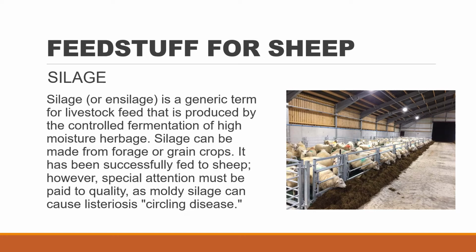Then another one, aside from the hay, is yung silage or ensilage na tinatawag. So, it is yung silage, a generic term for livestock feed that is produced by the controlled fermentation of high moisture herbage. So, bale ini-store to, fine-ferment, then ini-store. By storing, na-ferment itong mga grasses natin.